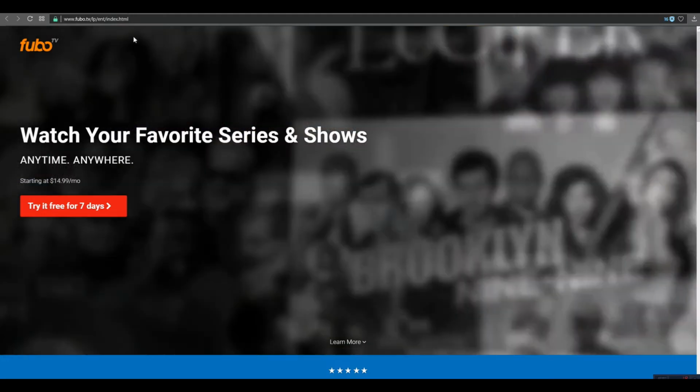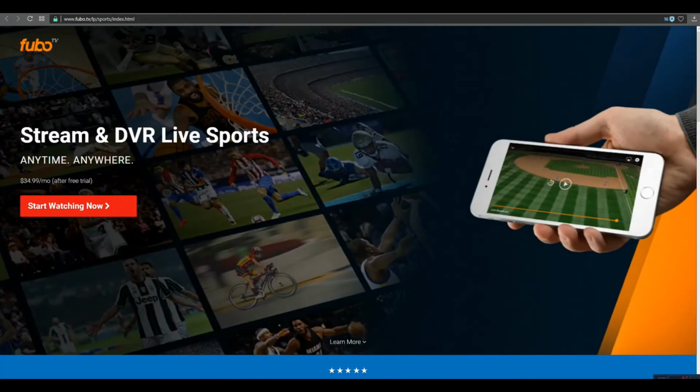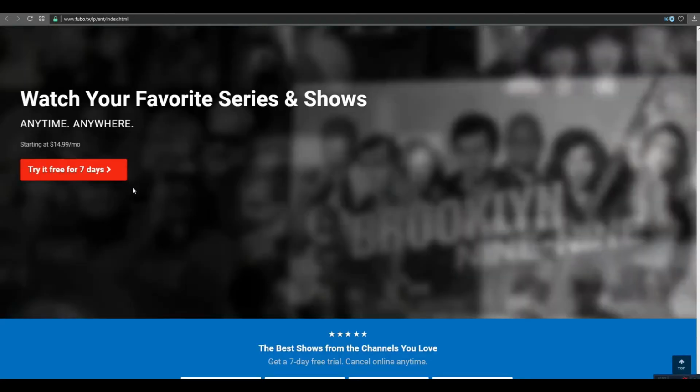But you might also click on an ad that brings you to this page, which is what I think Fubo is starting to reorient themselves to target. That's people interested in entertainment. As you can see up here in the URL, ENT, entertainment, and instead of the title stream and DVR live sports, and with the sports background, this one instead has an advertisement showing off TV shows and stuff like that.